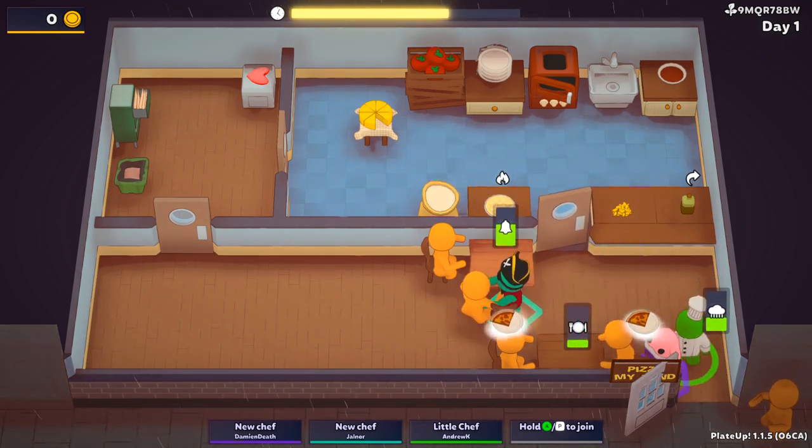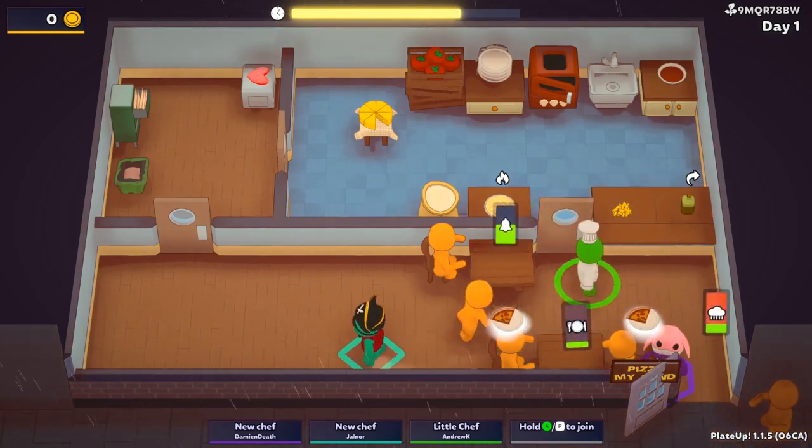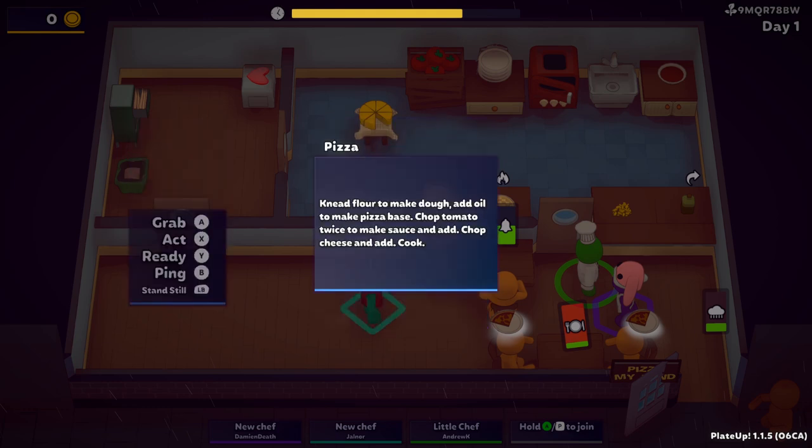I'm going to muscle this guy about. Push him out. That's okay, right over here. He just goes back to his chair. Why is it paused? I'm just reading the recipe. It makes more sense. Knead the flour to make dough, which is what I think it was doing. Then you add oil. Okay. So we add oil before we make the pie, right? Then it's tomato sauce, then cheese. And so you have to chop the cheese, and then you have to cook, okay? This is awful!